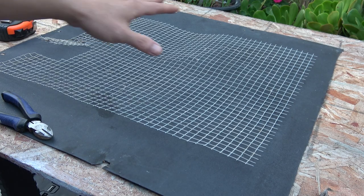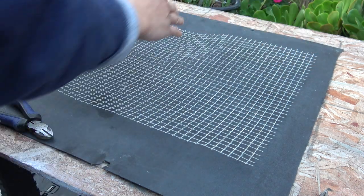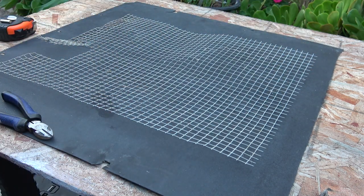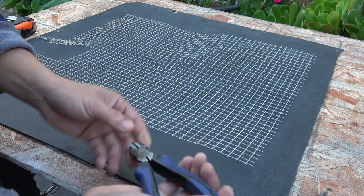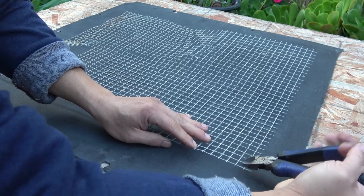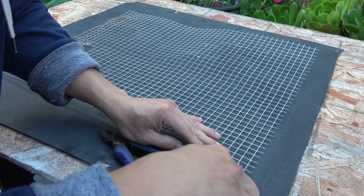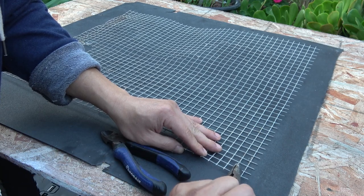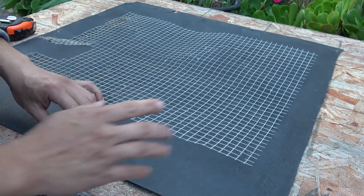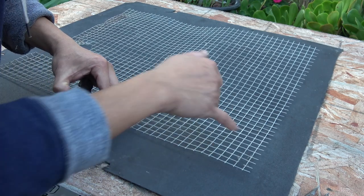So over here I've got my piece of chicken wire cut to size. This piece will fit right on top of my engine cover. So what I'm gonna do is cut and then bend this straight up like that. And then I'm gonna alternate the cut and I'll leave this one on. I'm gonna cut the next one.